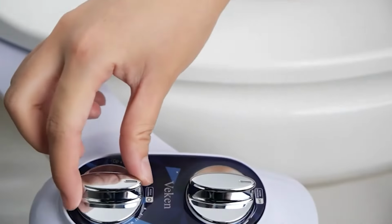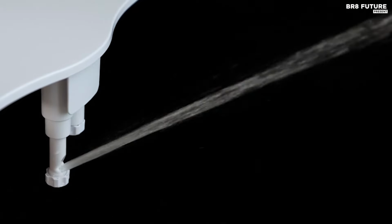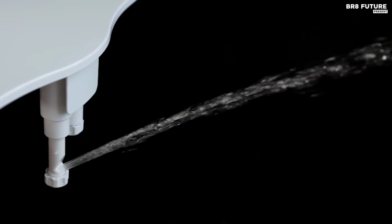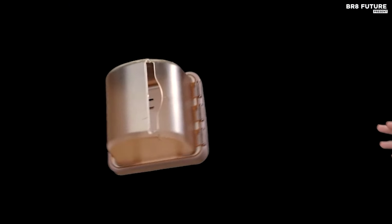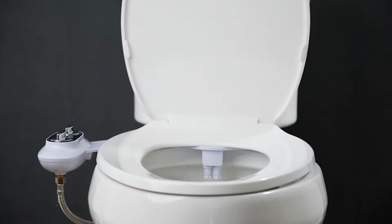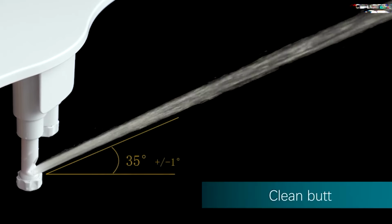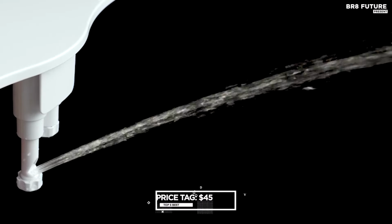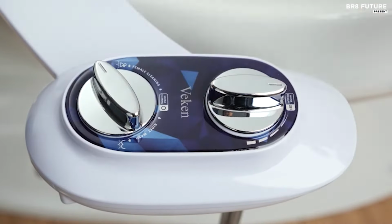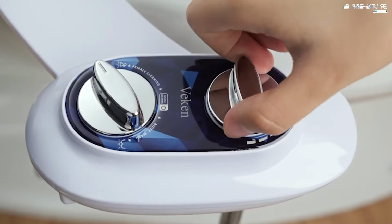The bidet's adjustable water pressure control and cleaning modes make it suitable for all ages, from children to the elderly, providing customized comfort with just a simple knob adjustment. Crafted with quality in mind, the bidet boasts a stainless steel T-valve and water supply inlet, offering durability and reliability over plastic alternatives. Installation is a breeze with included accessories and detailed instructions, ensuring hassle-free assembly. Priced at a reasonable $45, this bidet attachment offers exceptional value for its quality and functionality, promising a refreshing and hygienic experience for users while elevating bathroom hygiene standards.